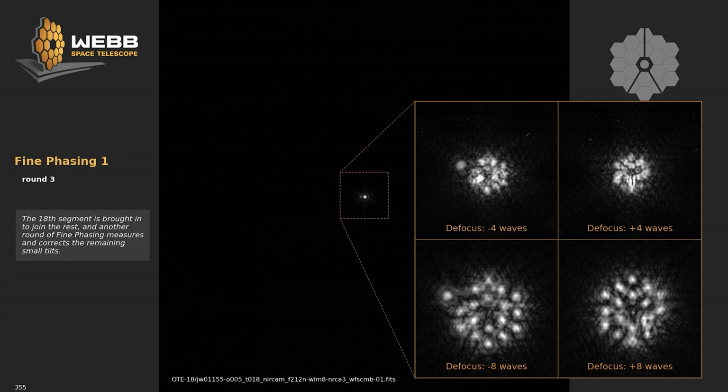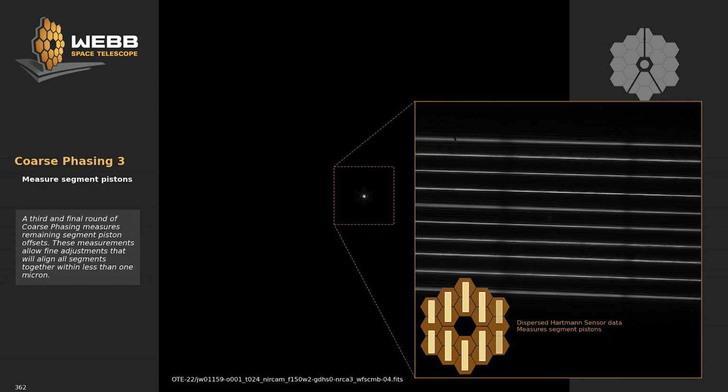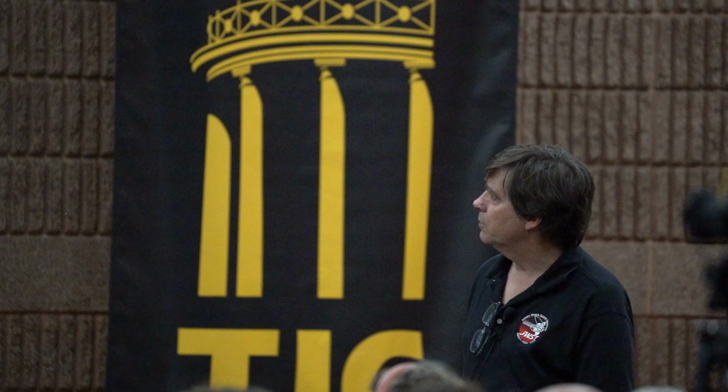We got all 18 stacked on top of each other. And then we're going to go back and do this coarse phasing thing again, with these little spectra formed from pairs of segments. And we keep trying until we get even more of that done. Then we go back and do phase retrieval again using defocused images, and finally, one more time with the coarse phasing. There's barely any errors left to correct, but we correct it. And sure enough, we have a perfect telescope at this point. That is a diffraction-limited image right there.